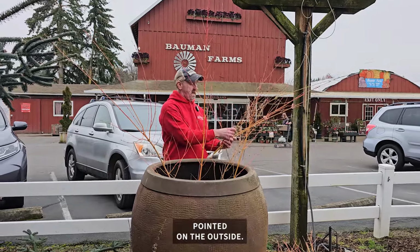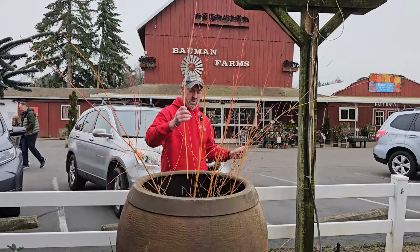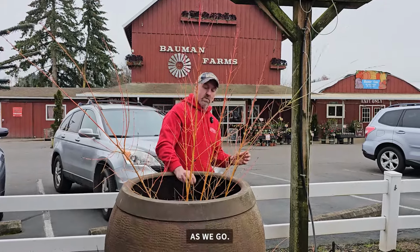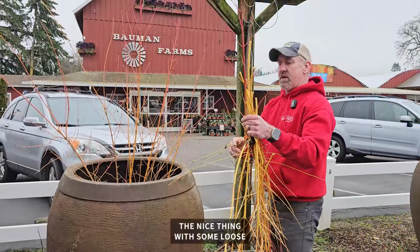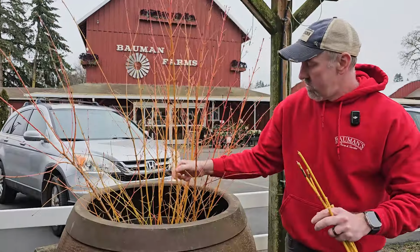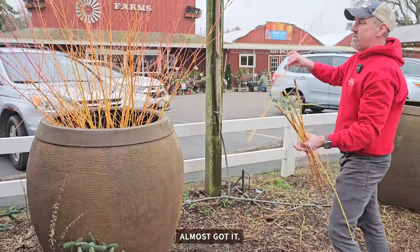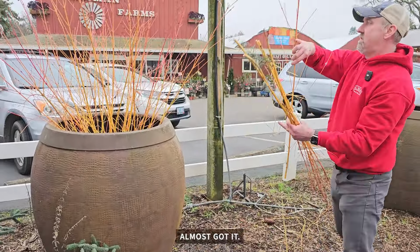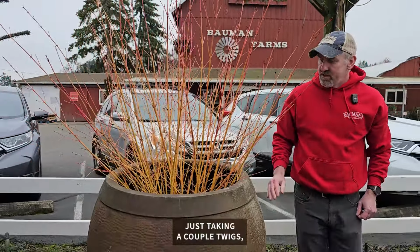Smaller ones that are pointed on the outside, and then we can put some of these taller ones as we go. The nice thing with loose soil is you can press some of the taller ones down a little bit more if you need to, and it also holds up the taller ones. Almost got it. All right, one more. There she be.